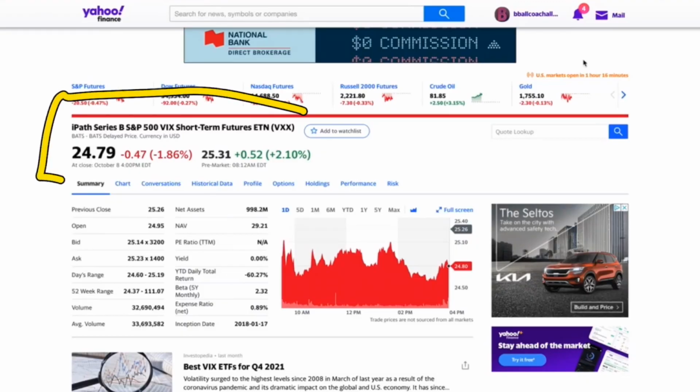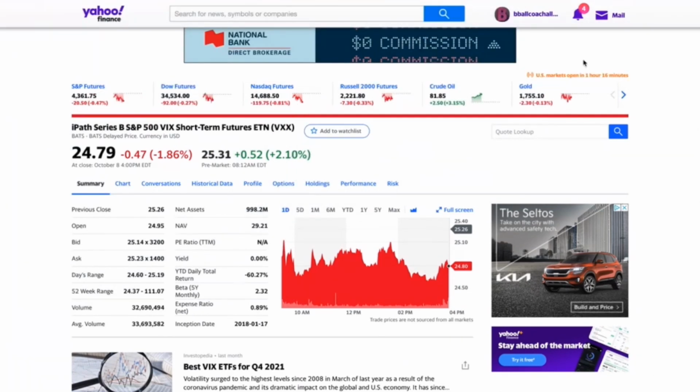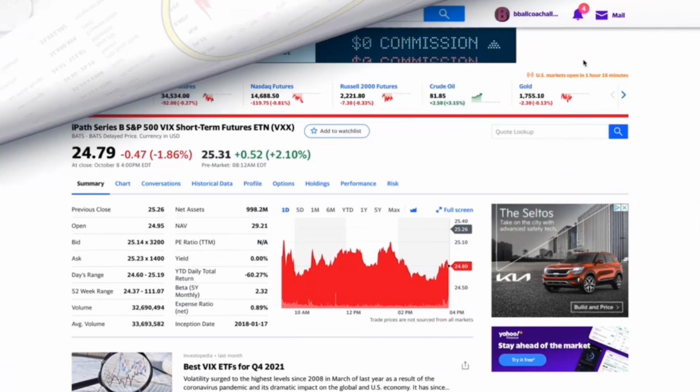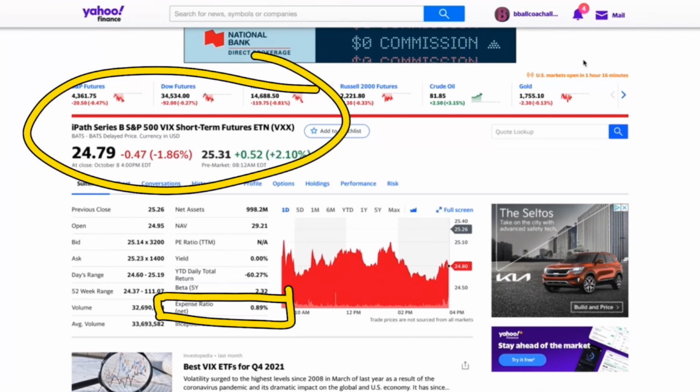Let's check out my reasons why this is actually an interesting trade to make. We are going to be first looking at VXX, the iPath Series B S&P 500 VIX short-term futures ETN. Now, of course, really quickly, if you invest in something like this, it is a pretty risky trade in my opinion, so keep that in mind. There's obviously no dividends, so don't even be looking at that. The biggest part is the fact that it has a 0.89% MER, and if you're not making money, then guess what? You're going to be losing money.